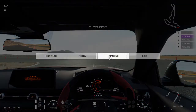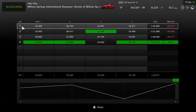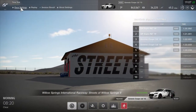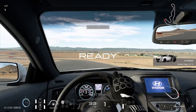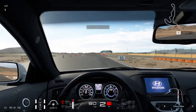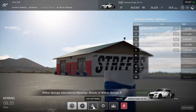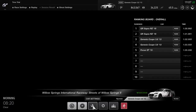I'm going to compare this car with the Genesis. I got a different skin. Again, not my own skin. It's not called skin in this game, it's called a livery. I didn't make it, I just downloaded it. It's the second gear. This is the wrong setup. I need to use the stock setup. This one. This will have more accurate gearing.